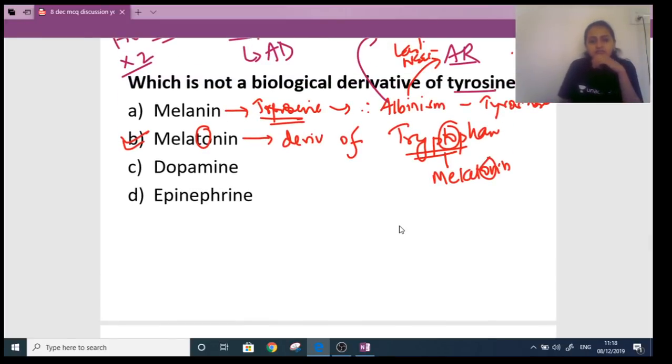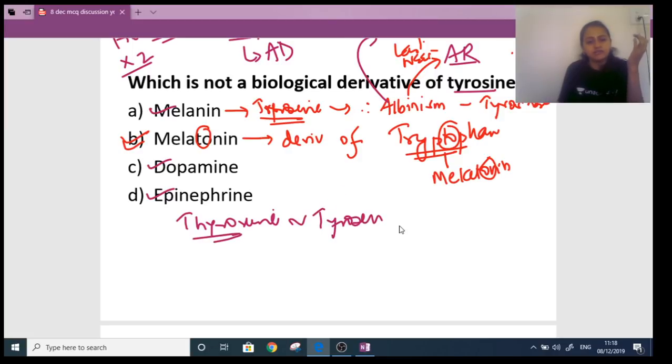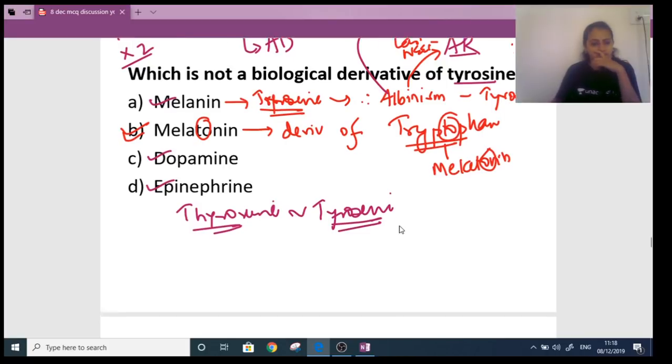Okay. So tyrosine does form melanin. It forms dopamine. It forms epinephrine. And it also forms thyroxine, your thyroid hormones. So thyroxine rhymes with tyrosine. So tyrosine forms thyroxine. Okay.